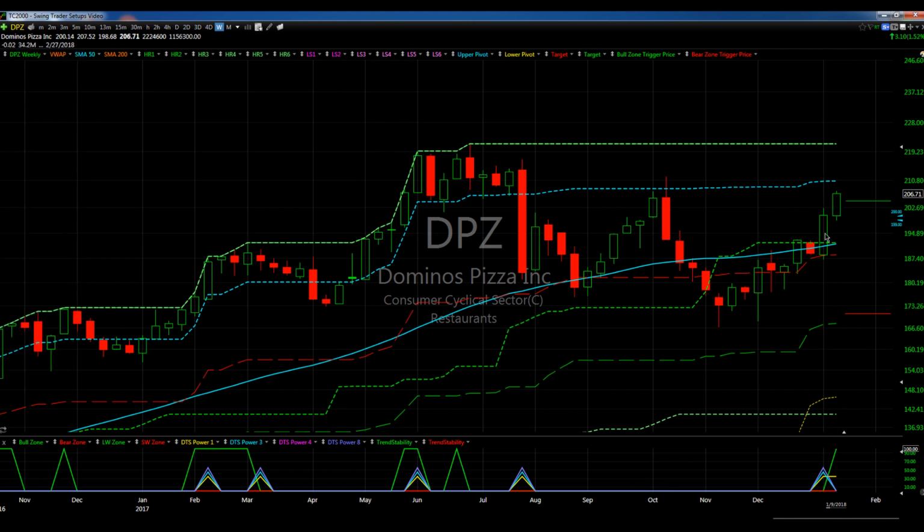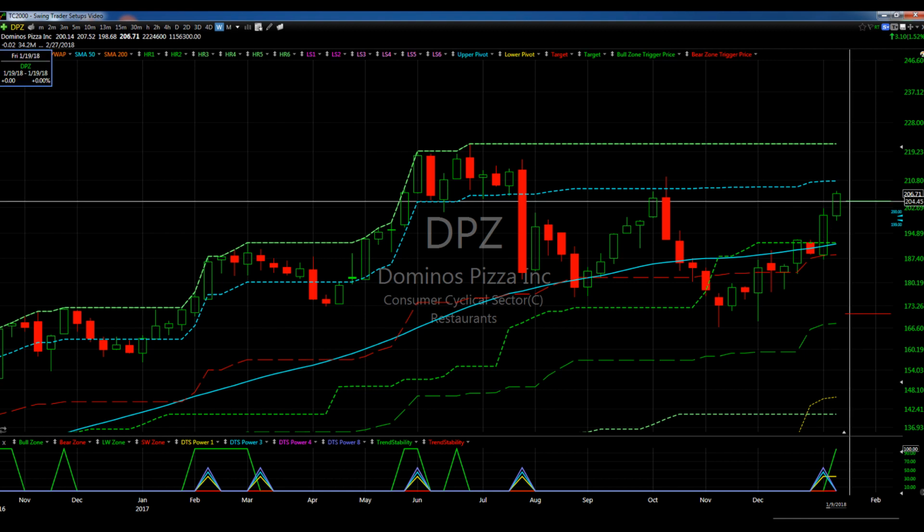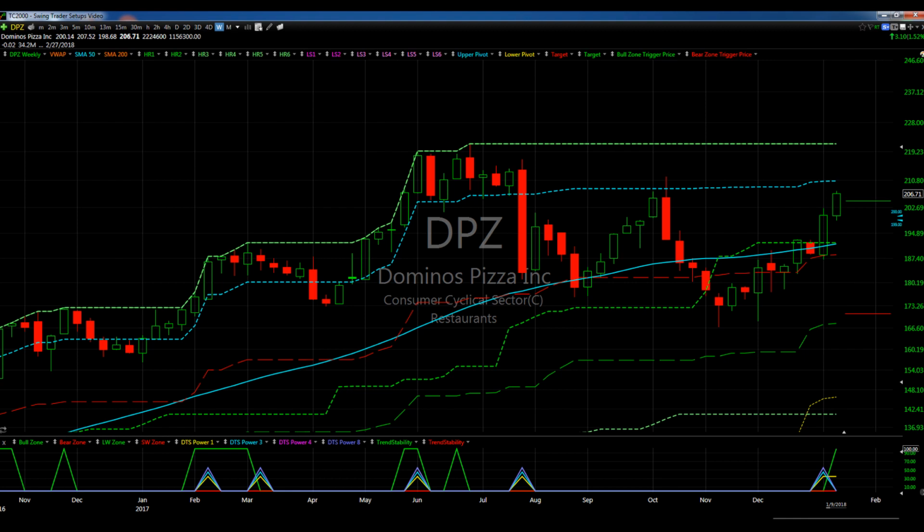So this stock really, since it came up, even though the weekly bull zone's right here, the daily bull zone was actually right down here. You couldn't have traded it right down here where I've got the dotted line there. That's when the daily bull zone broke out back on Thursday the 4th. The price level or the gap up and the end of the day was pretty much about the same, because it ran up and it pulled back.